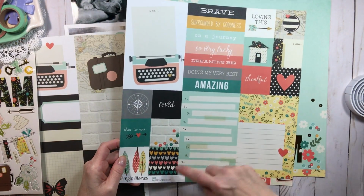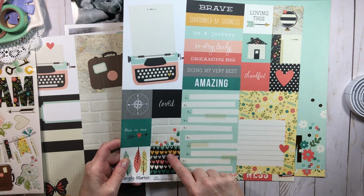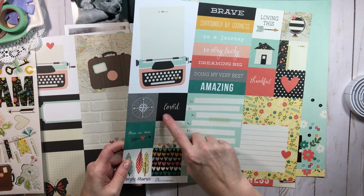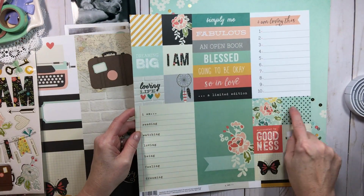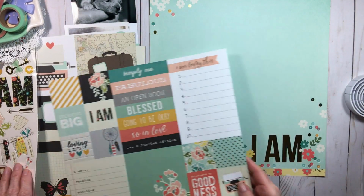See, there's some more. I think what I'll do is I'll use these ones, the ones that do not have text. I would use the one that has a pattern. See, right there's 3, 4. That's exactly what I'm going to do.